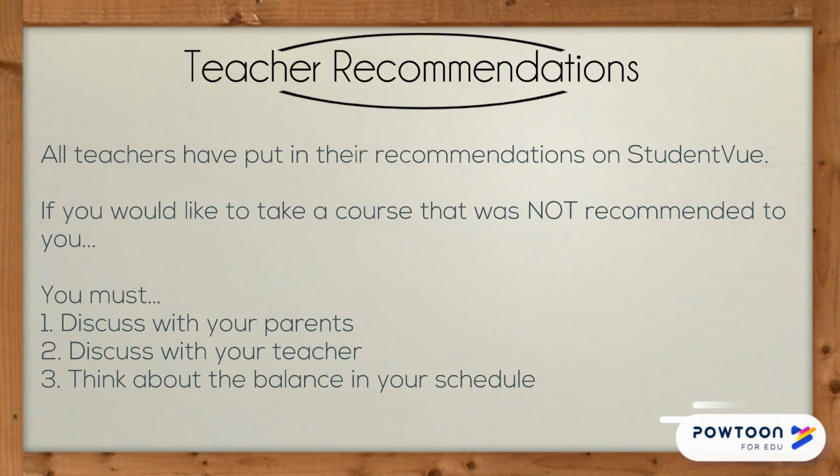All teachers have put their recommendations on Student View. If you would like to take a course that was not recommended for you, please do the following. Discuss it with your parents, discuss it with your teachers to determine why the course may not have been recommended for you, and think about the balance in your schedule.